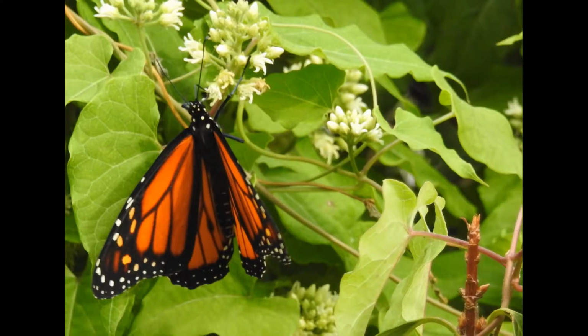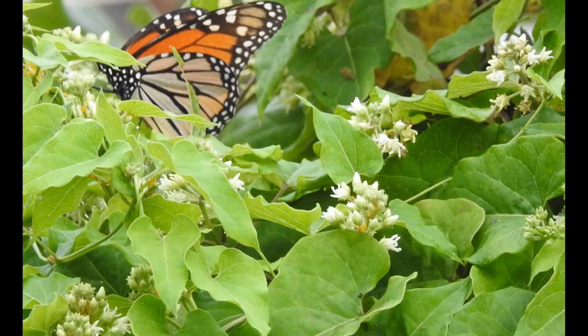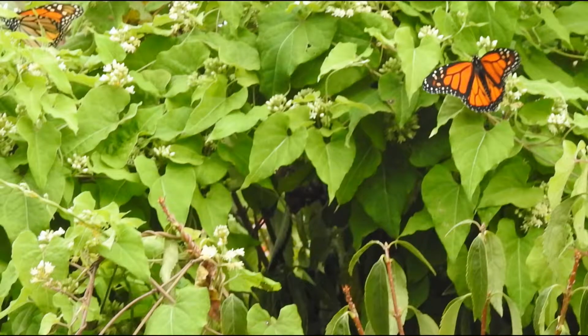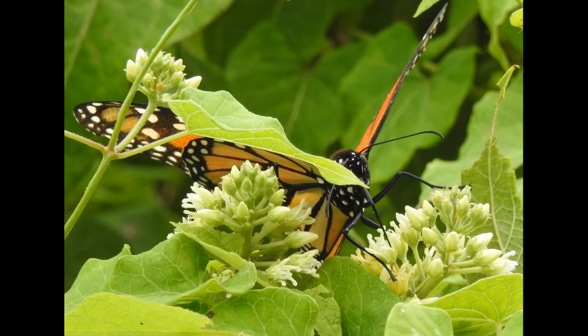That's my biggest task. This is a male monarch on climbing milkweed, and we're showing so many of these today because of the importance of them, and it just happens that I've seen a lot of them in one area, and this whole batch of flowers had numerous monarchs on them when I was looking at them.